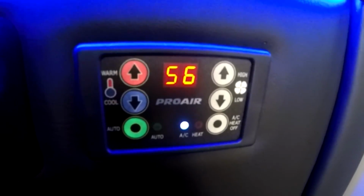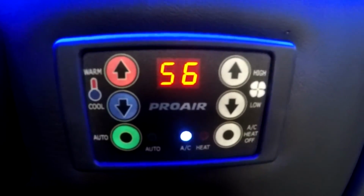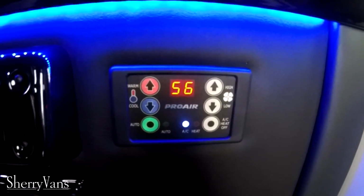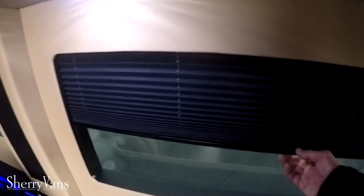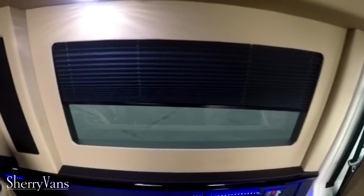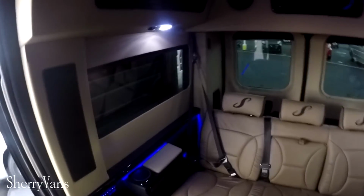Now the rear heat and air in the back of this van is a ProAir 2 system paired to this digital thermostat. It's very easy to use. It's one touch, set and forget. And last but not least, all of our ProMaster vans have these real nice privacy shades that are back behind this recessed wall. And they're on all the windows in the back of this van. So you do have shades everywhere in the back of this van.